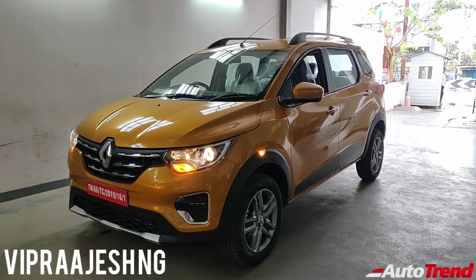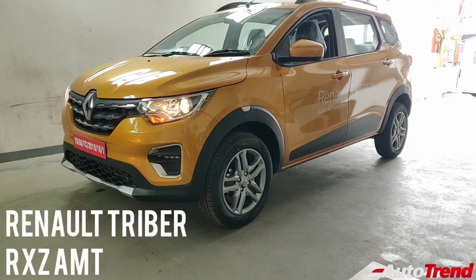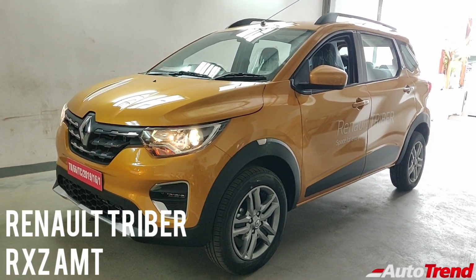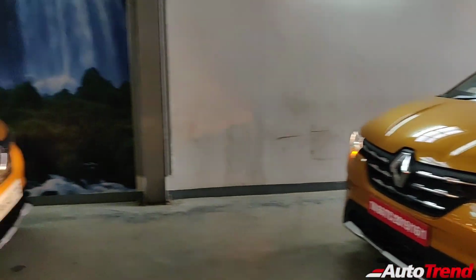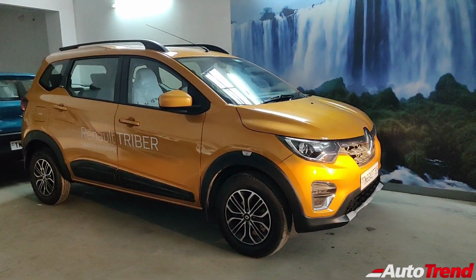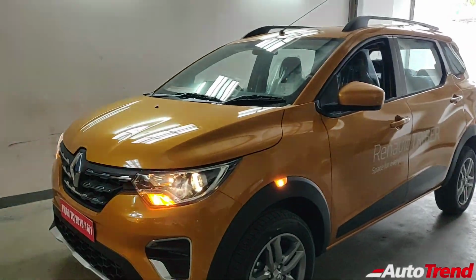I'm your Viprajesh again from Anomalage Renault Coimbatore today, and I'm here with the newly launched Renault Triber RXZ AMT variant. Yes, that's right, this here is the AMT variant. However, you will not notice any sort of difference when you compare with the regular manual RXZ variant, because this is exactly the same car, only with the AMT transmission.